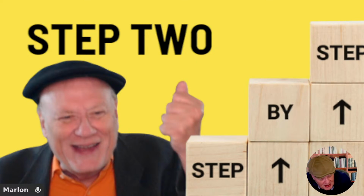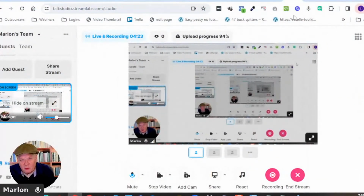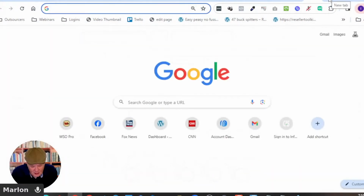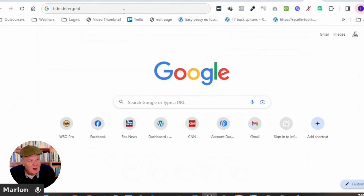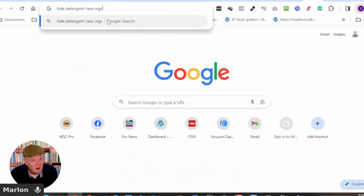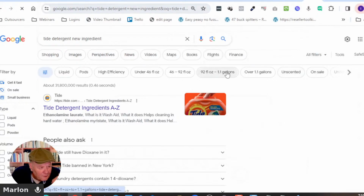Tide detergent, I've said this many times, adds a new ingredient every year. In fact, it'll be interesting to see what new ingredient they add this year. Let's check this out. Frankly, I'm just curious. Let's go over to Google, the old Google. I have no idea what they're going to say here, but let's try it. Tide detergent. Let me make sure you can see this all right. Tide detergent, new ingredient.